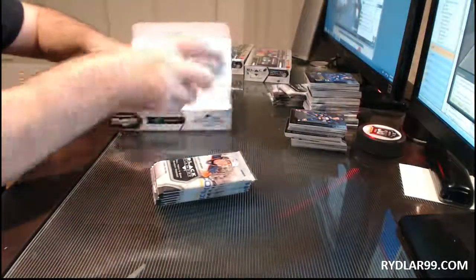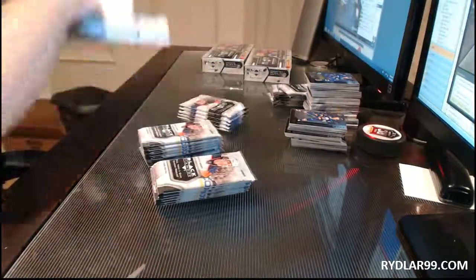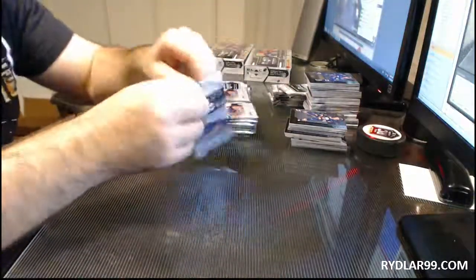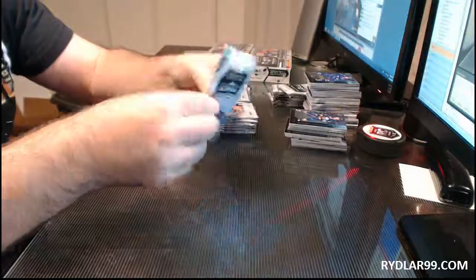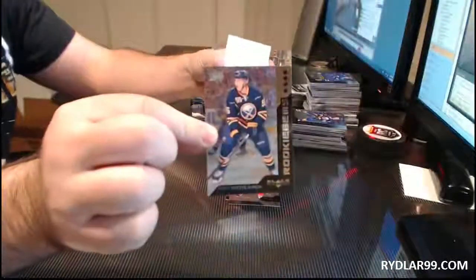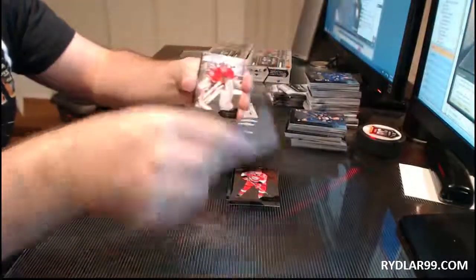Bonus pack goes there. All the fun stuff goes there. That goes overboard. And Hurdle, right? There's still some good rookies floating around out there. They're not popped up yet. Ristolainen, second time in a row. Quad diamond.